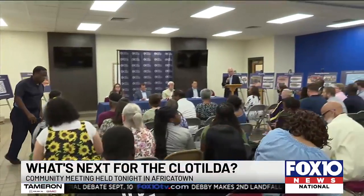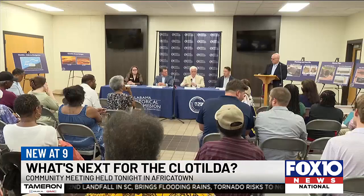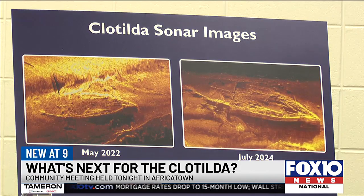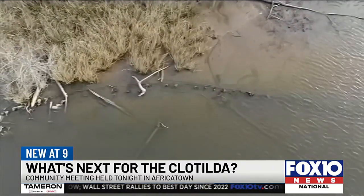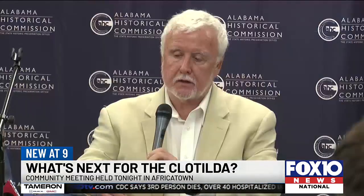Tonight, new details about the Clotilda, the last known slave ship to arrive in the United States. The Alabama Historical Commission, along with the U.S. Army Corps of Engineers, unveiling their scientific findings about the current state of the Clotilda, which sunk in the Mobile-Tensaw Delta. The agencies also answered questions and laid out a possible future for the Clotilda. These range from the question of raising some or all of it, to leaving it in place and memorializing it.